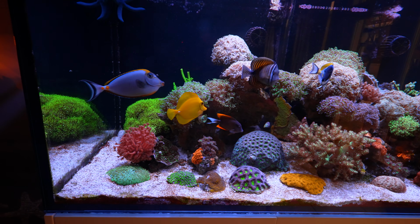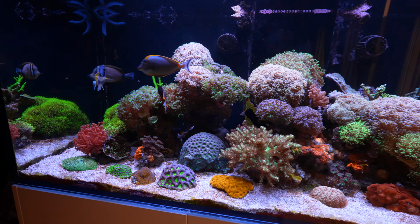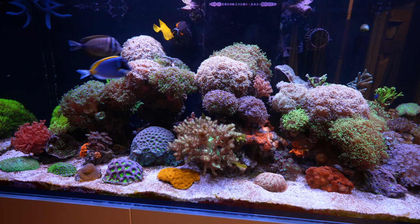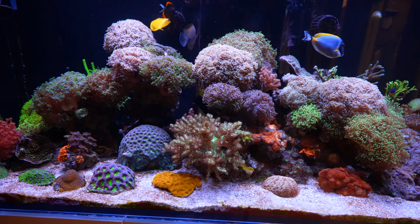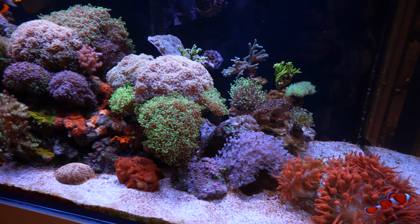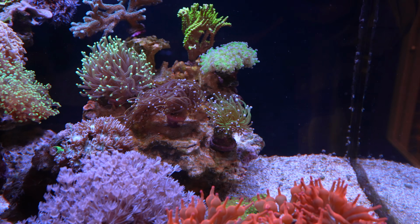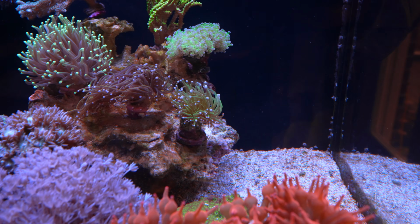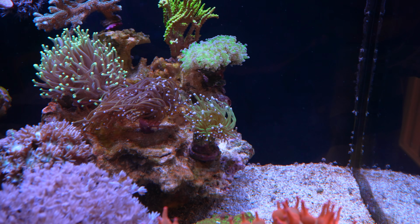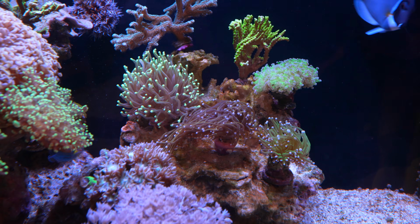So you can see that there's hardly any hard coral in sight. Everything is currently LPS, maybe some softies, and there's lots of Euphyllia. There's also some torches. Finally, I have some new torches. I had only kept one torch. Everything else died on me. So this green one is the one that I have had with me for a while. Everybody else died, but I have picked up a couple of new torches, which you can see right over here.